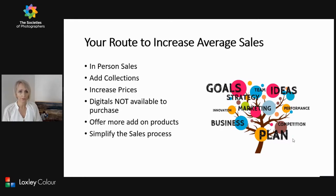Adding collections is another key one to increase average sales. Simply increasing your prices. You may be pitched slightly too low, so you may be able to just increase it 10%, 20%, wherever you are. Digitals not available to purchase, or only available in your higher packages, to try and encourage people to spend more with you. Also offering more add-on products, and then simplifying the sales process.